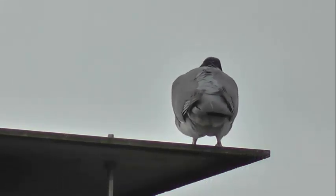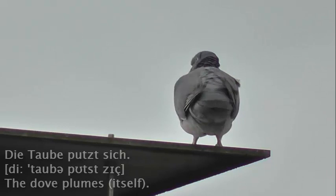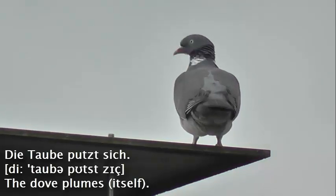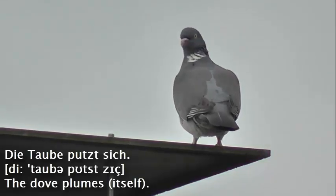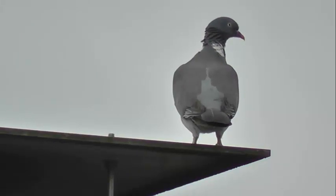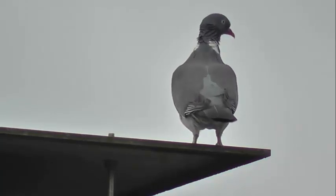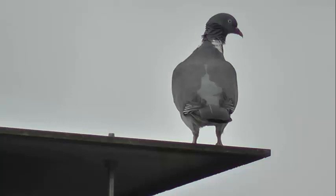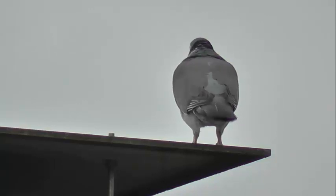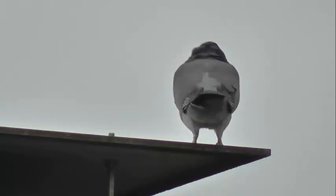And it was very busy with preening itself, and if you want to say the dove preens itself, you would have to say die Taube putzt sich. Sich putzen is to clean oneself. Now it looks as if it wanted to say, why are you looking at me? But in fact, the dove couldn't see me at all. I was filming from inside through the window pane, and I was roughly 50 meters away. So it couldn't see me, but it looks like it could see me on that day.